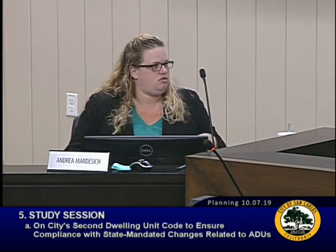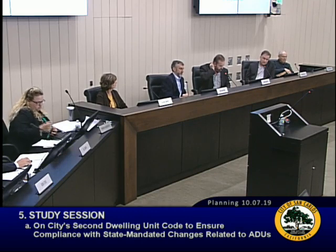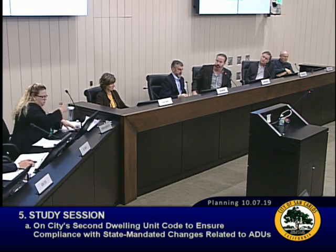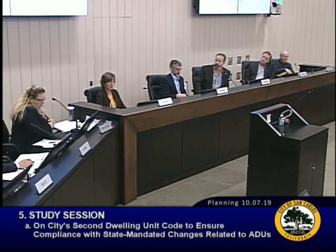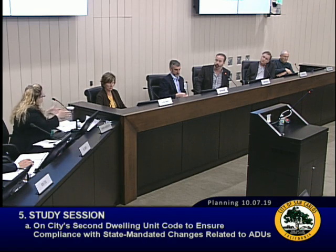So I guess I was a little confused here. I understand lot coverage ratio, but what is a required rear yard area? I'm not even familiar with that. Basically, just to make the math easy, if we had a 50-foot wide by 100-foot lot, the required rear yard is 15 feet deep. So we take that 15 and multiply it by the width, 50 feet. It creates this rectangular area in the rear, which ends up being 750 square feet.